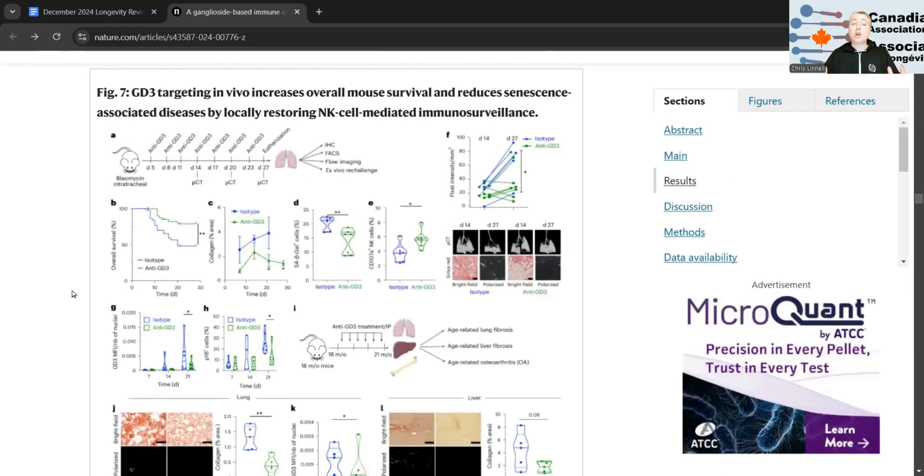So that's the end of this paper, and it's still very early days for this type of treatment. I don't know if anti-GD3 therapy as used in these experiments can be used in humans or not, but it's certainly a good starting point for therapies which could be used against GD3 and activate our immune system. And it's nice to see that we have another bullet in our senolytic armamentarium.